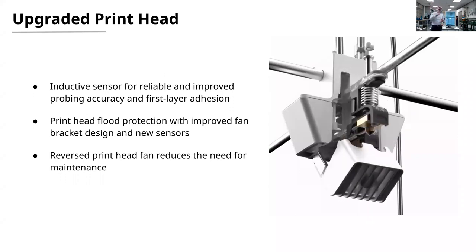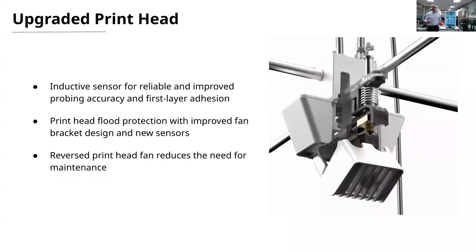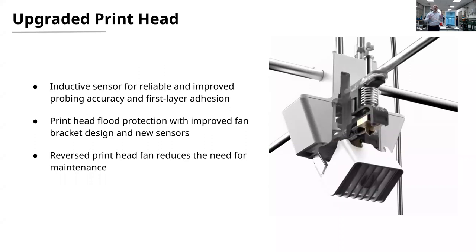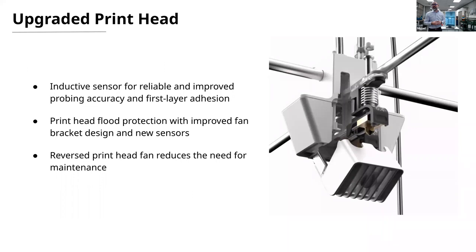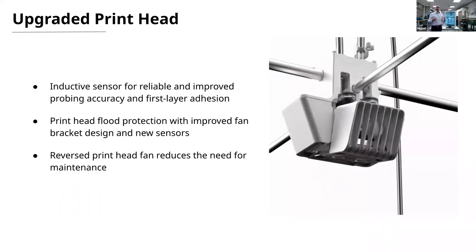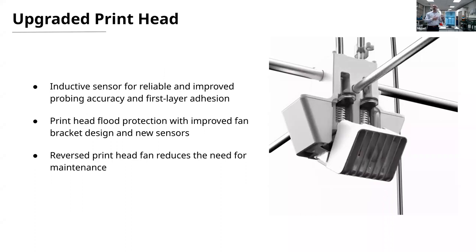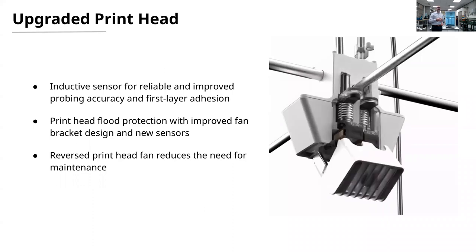The fan bracket now has a presence sensor. If the fan bracket's open, you can't start a print. So if you're changing your cores and you forget to close the fan bracket, the printer's got your back. It won't start until you go and close the fan bracket door. But also during a print, if that door pops open for whatever reason, the machine will stop the print, and we've completely eliminated the possibility to fail your print head.